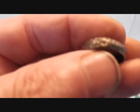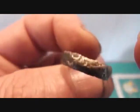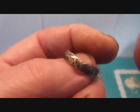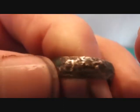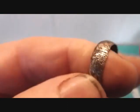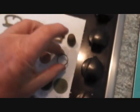Ring next. It's very hard to get focused on rings. Got to give it something to look at. There we go. It's a brass ring, I'm sure. I don't think that's cheap gold. I think it's brass. No design, but definitely a ring. Would have looked nice when it were new.